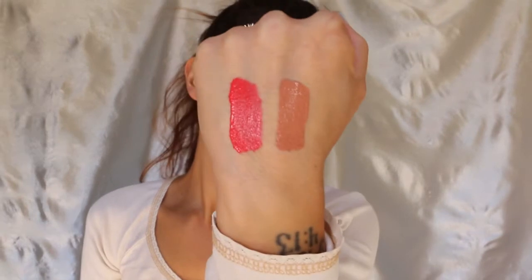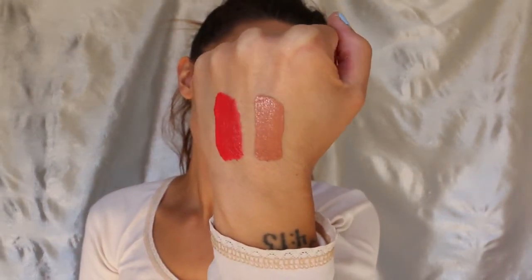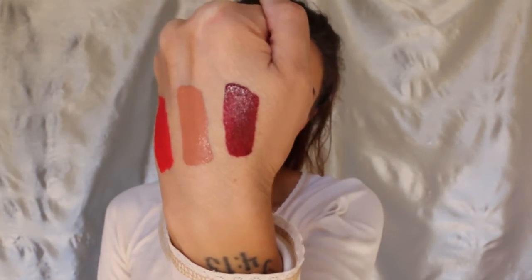I'm going to swatch this nude one next. This one is the Café Au Lait, or however you say it. I'm sorry, I don't know how to say it. It's a beautiful, neutral, slightly warm, mid-toned nude. It's so pretty. It's like my perfect nude. I'm an NC 25 to 30. And let's swatch Stiletto last. This last shade is Stiletto, and it's a beautiful burgundy shade. It goes on so smooth and opaque. I really, really love it.